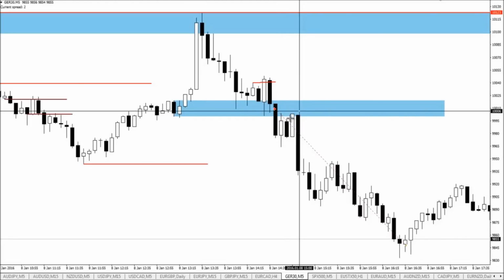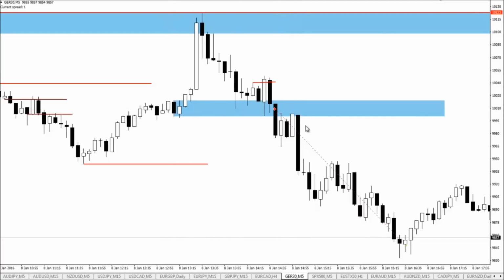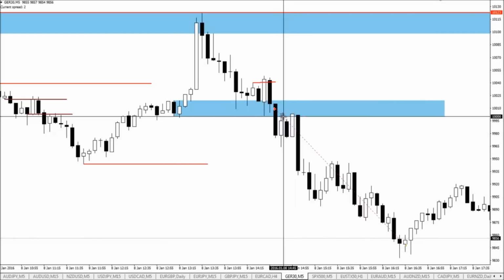DAX is really whippy, so sometimes it can just spike in. But if it's correct, it shouldn't really break this. If price would have started going too deep into this and breaking it, then I would have said, okay, I'm looking to cut it. But the good thing is, you came up there, sold. You could have sold it.